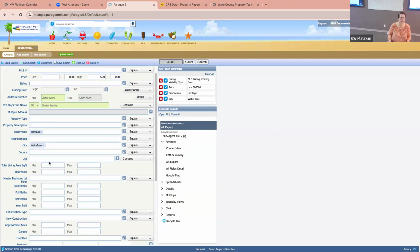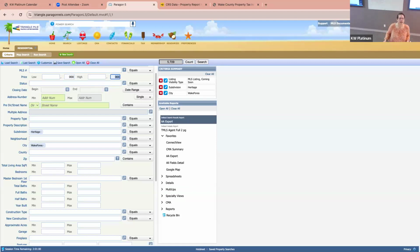Okay, so if I'm just looking at Heritage and Wake Forest, there should be 4,909 properties. We're going to make it a lot smaller than that, because you're not looking at 4,000 properties. I've not put anything in yet. Right now, all I'm looking at is Heritage and Wake Forest. Oh, wait, let me take the price out first. Hold on. We should now be at 5,709 properties.